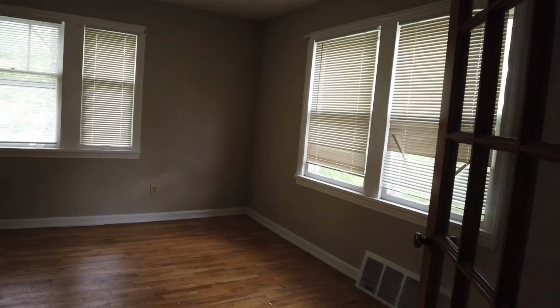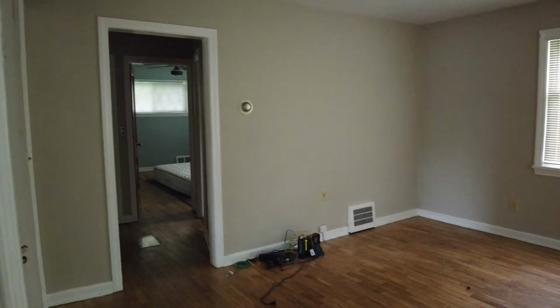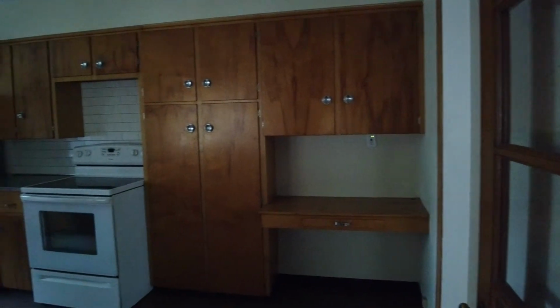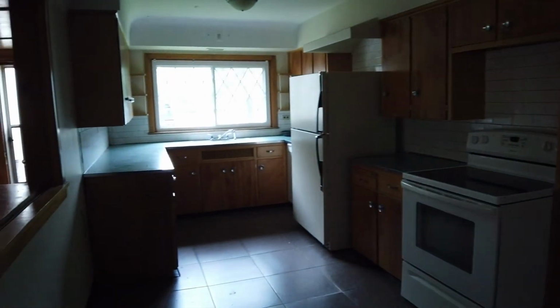Now, this area is in a lot better condition. It's got newer windows, it's got new paint, white trim, still got the wood floors, but it's in a lot better condition than the main house. So I guess if you're okay with living in a smaller area, you could technically live here and then rent out the front house, but that's totally up to you as far as what you want to do.